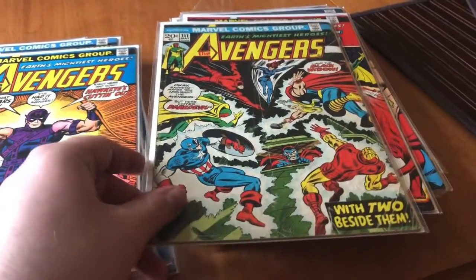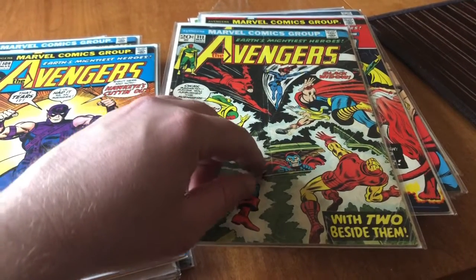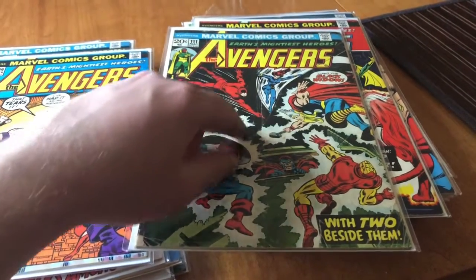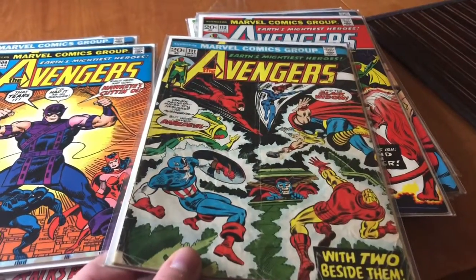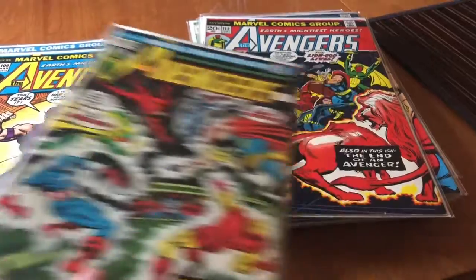111, this one's in rough shape. It's got some creases, that famous crease. I think I've seen people call it the subscription crease. I'm not sure if that's what this is, but big crease up the middle, unfortunately. Rips down here. Big fold there, can't really help that.